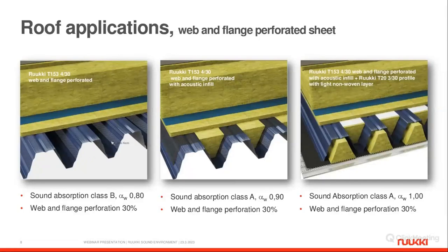And here we can reach even with this very basic structure, the absorption class B, that is actually already very good property with this coefficient 0.80. Adding in this system those acoustic infills, we can reach absorption class A with 90% absorption. And here, if we add again underneath the perforated cladding profile and those underneath those acoustic infills, we can reach the 100% absorption. And this solution, as our Eki said it, this solution is acoustic heaven.